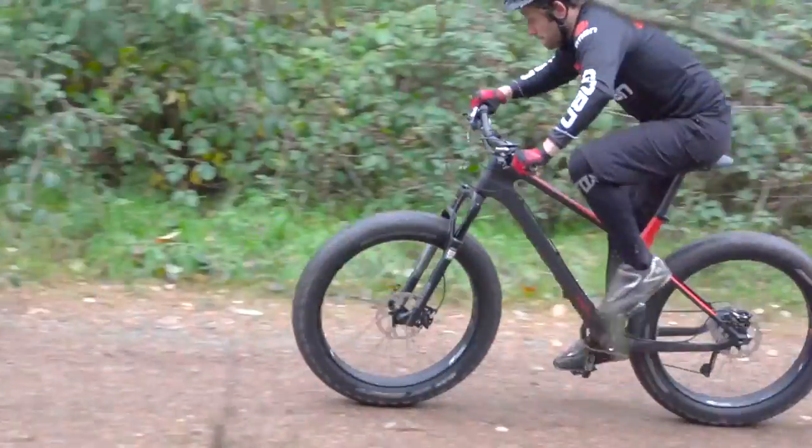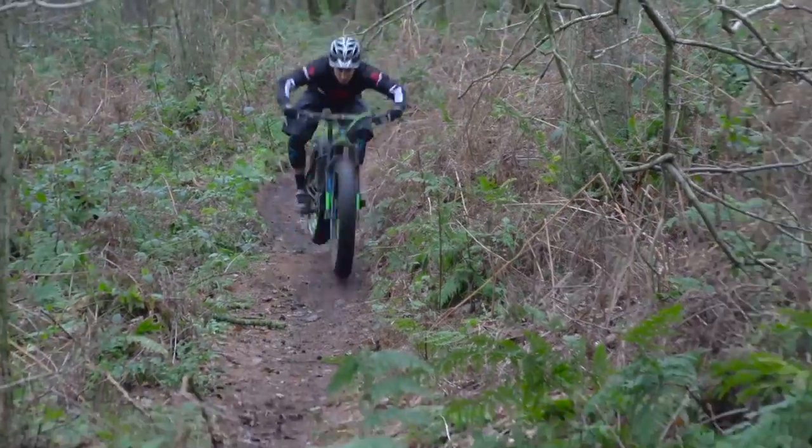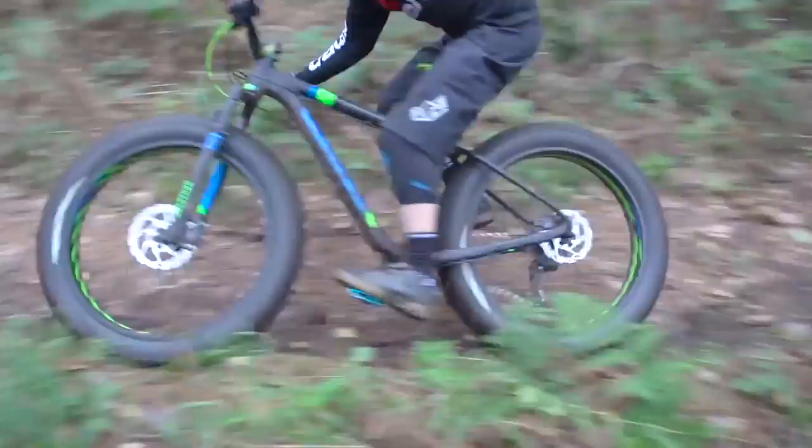I mean, for me, regardless of whether they're faster, I really hate to say, but I kind of enjoyed riding it. They are good fun. And I'm sure they're faster on the trails they're designed for, in the snow and the sand. You couldn't compare them then.